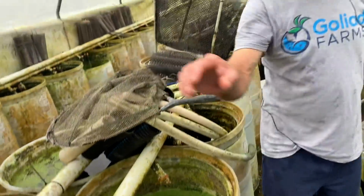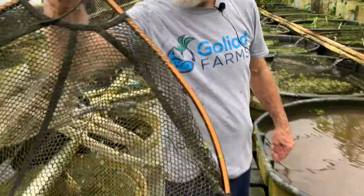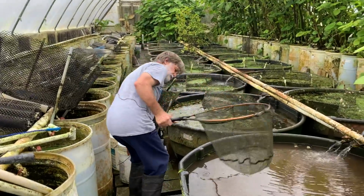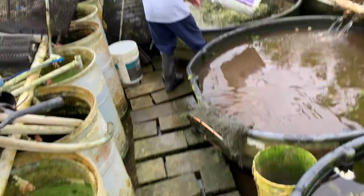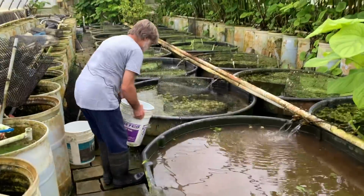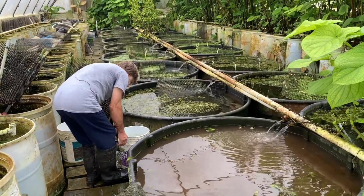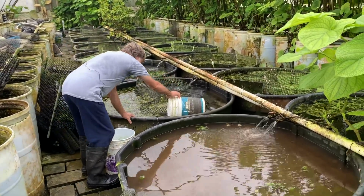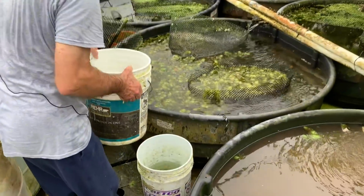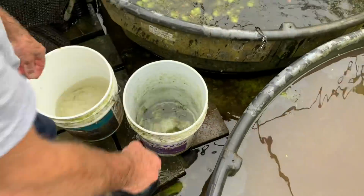What are you looking for? My net. I thought I had it staged, but okay. So now I should have gotten clean water. I'm going to get it from another vat. Make sure I didn't get any fish in there. Yeah, a few guppies. That won't hurt anything.